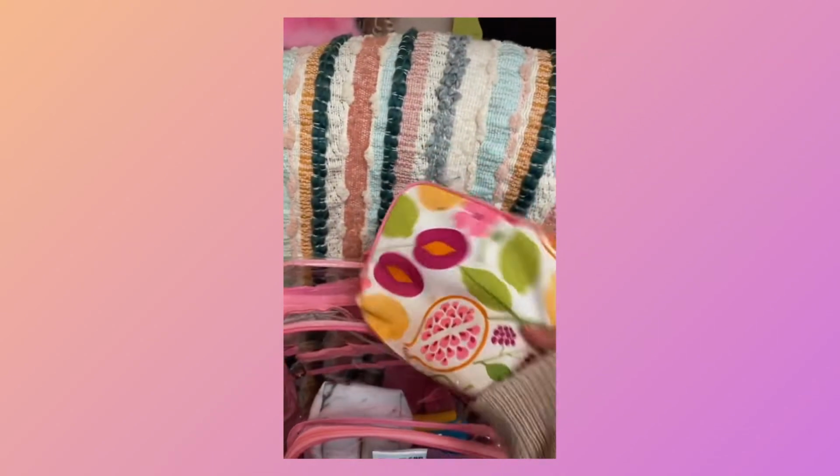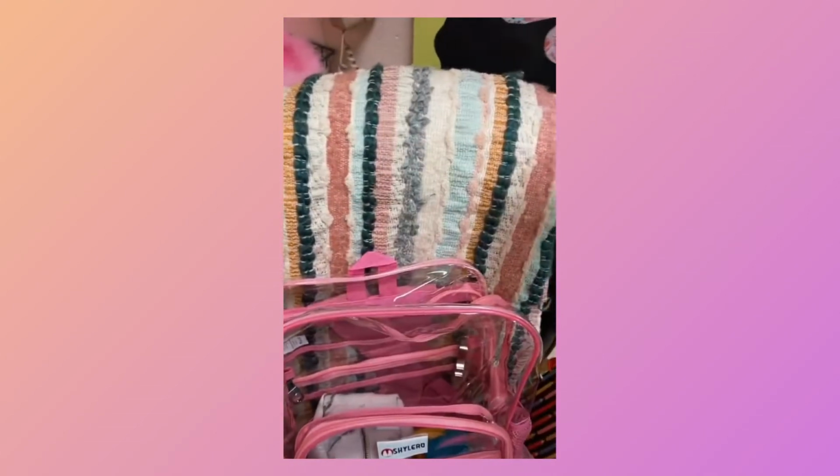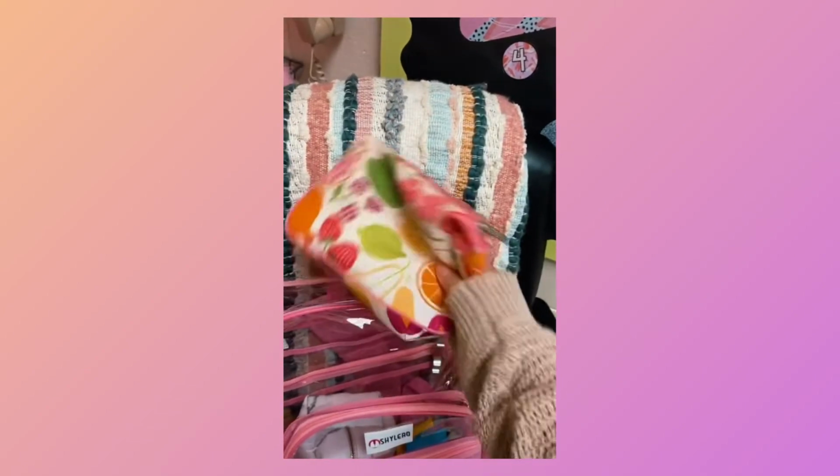And then this is like my essentials bag. Since it is clear, I needed like another bag to put, you know, the girly things in. Deodorant, hair ties, all those little things. So they're all in here.